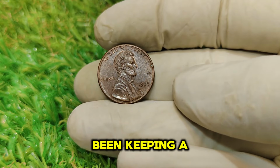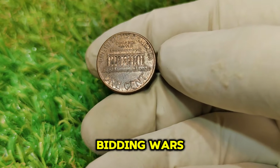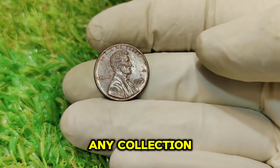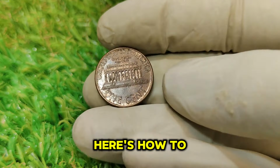Many collectors have been keeping a close eye on these pennies, and auctions often see fierce bidding wars for well-preserved specimens. The rarity and demand for these coins continue to drive up their value, making them a prized addition to any collection. If you think you might have a valuable 1995 penny, here's how to check.